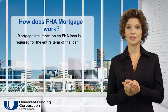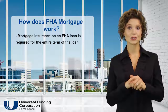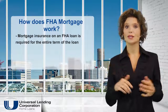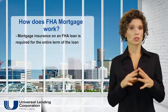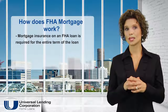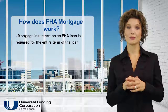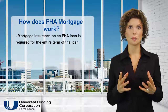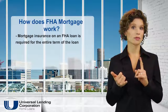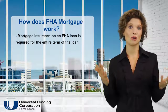How long is the FHA mortgage insurance required? That is a question that's asked all the time because it just changed. So the FHA mortgage insurance is required for the life of the loan. It's never going to go away. Borrower's going to have it on there forever. Keep in mind, most people don't keep their loan for more than 5 to 7 years. So you've got to remember that because everybody gets very caught up in, I'm going to pay mortgage insurance for 30 years. Well, most people either sell or refinance within the first 5 to 7 years. So realistically, no, you won't.